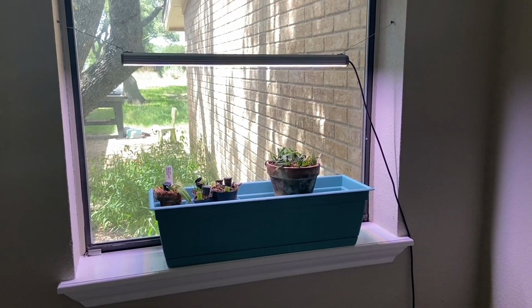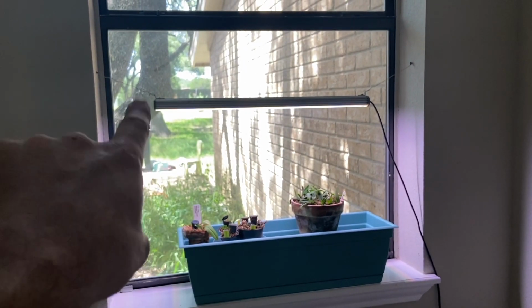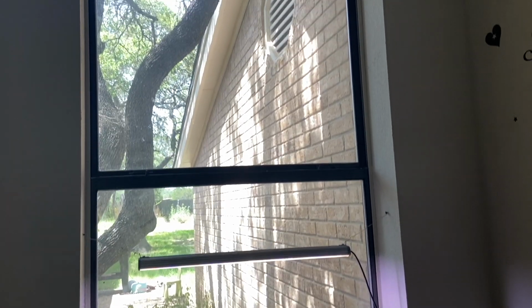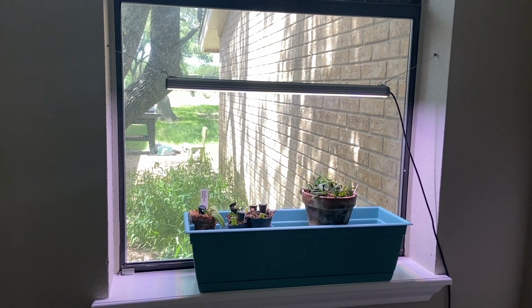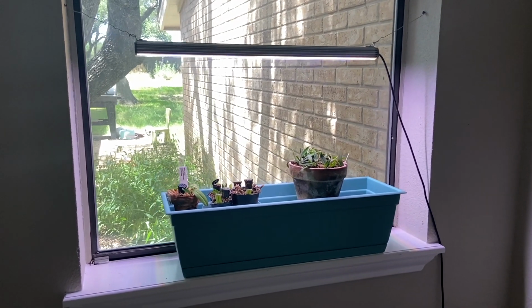Just for your information, this is our mud room. We are facing directly north, so the sun would already not be particularly strong coming in here. Then as you can see, there is an oak tree over the top of this little courtyard. So the light coming in isn't very good. But we have the LED, so that's why I have a supplemental light there.